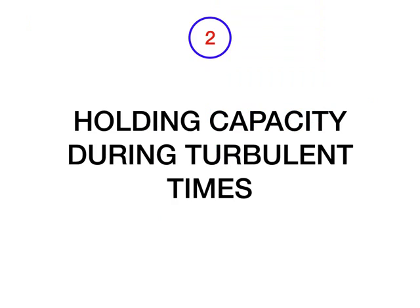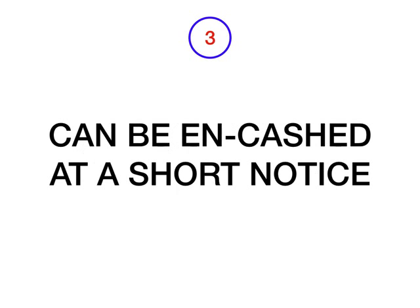The second reason why we need to invest there is holding capacity during turbulent times. If we are able to hold on, we can overcome the turbulence and may benefit from the growth which happens thereafter. The third reason why we need to invest here is that it can be encashed at short notice. We'll discuss this chapter again later in Inscriptions 19.